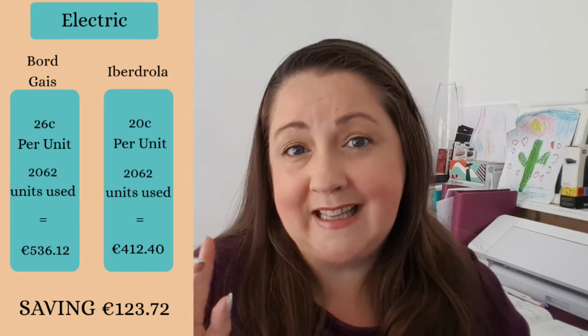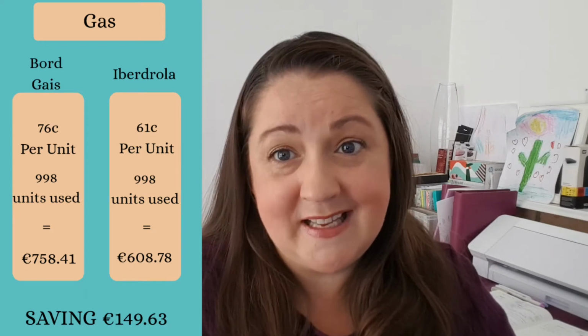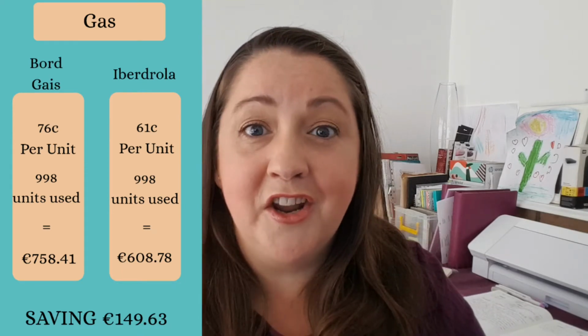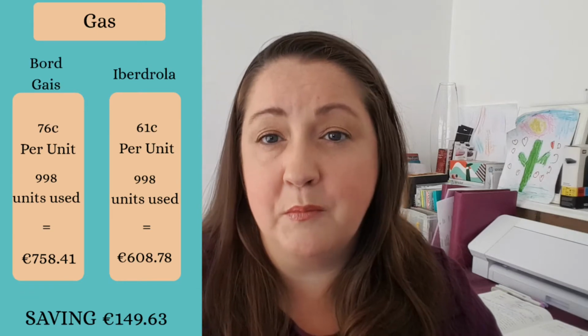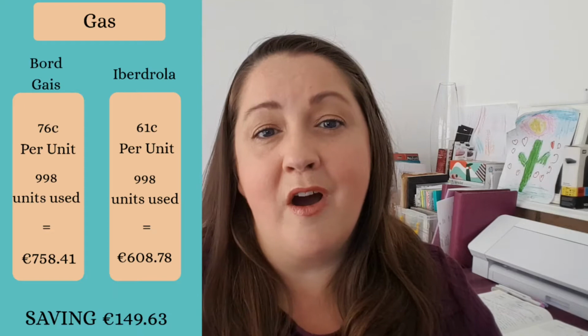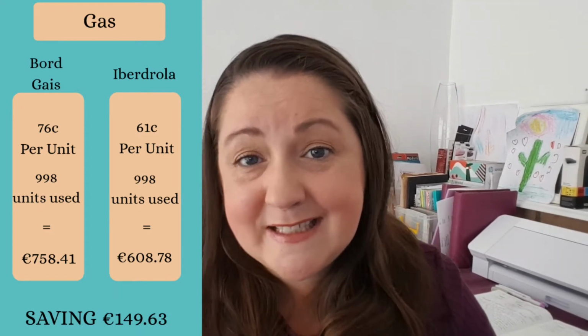So now we're going to look at the gas figure. The gas figures were 76 cents per unit for Bord Gáis and 61 cents per unit on Iberola. So the units we used was 998 units. That was €758 for Bord Gáis and €608 for Iberola, saving me €149.63 on gas.